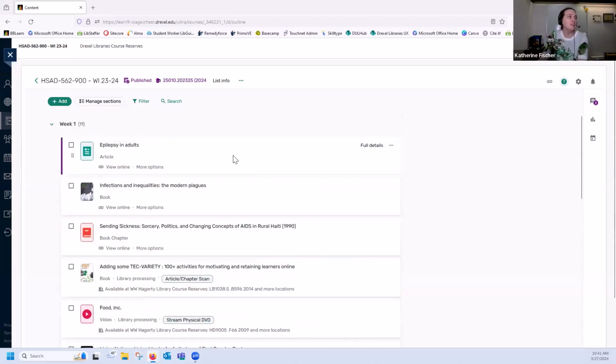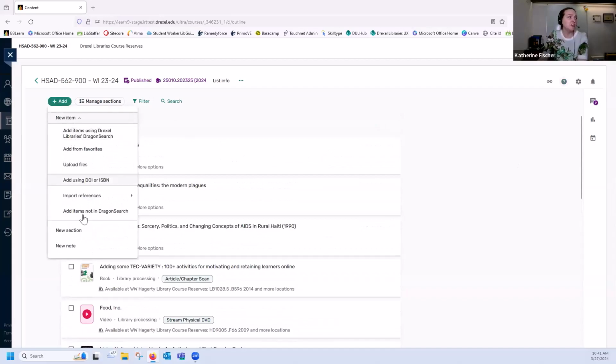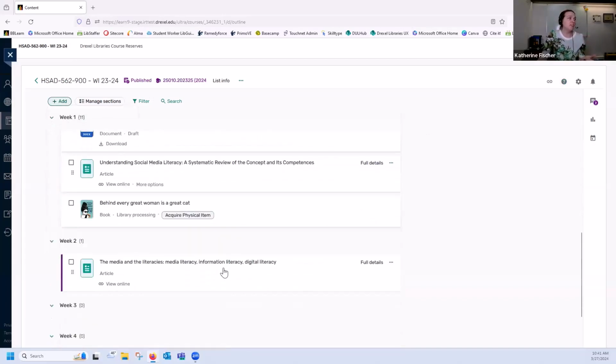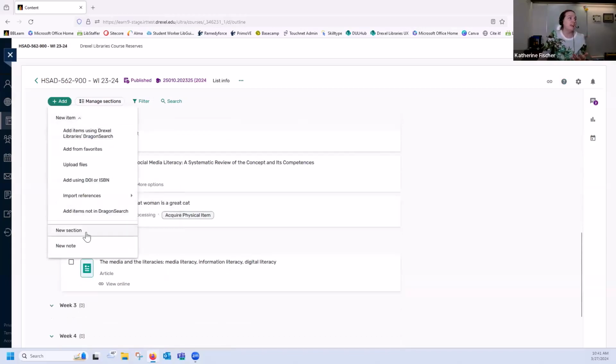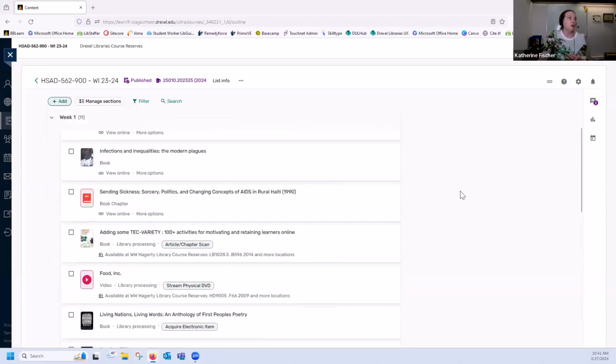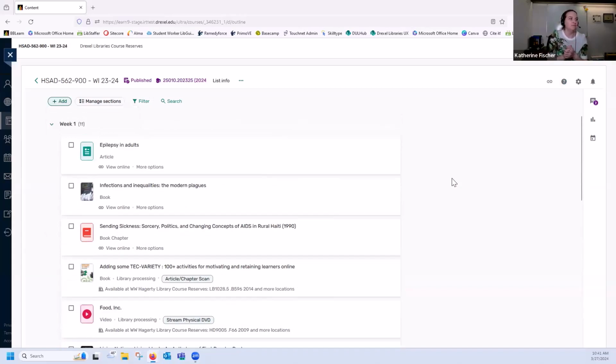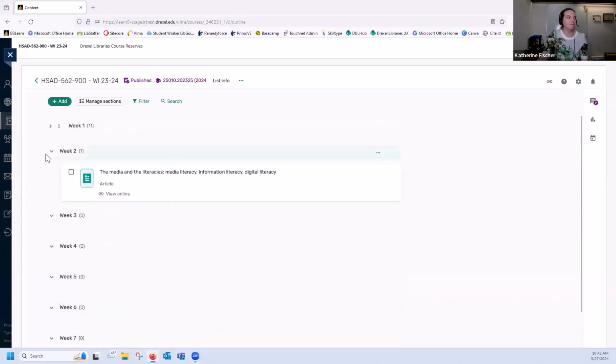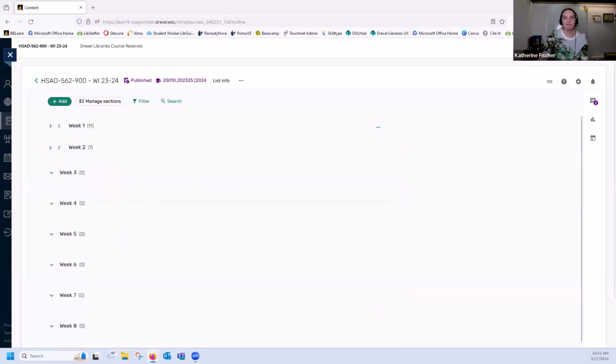Again, you can add additional sections, even though the default setting is just 10 weeks. If you want to add, for example, a finals week, or during the fall term, we have week 9A and week 9B. You can definitely come down to week 9 and split week 9 into week 9A and week 9B. Absolutely. Great. Thank you. Good question.